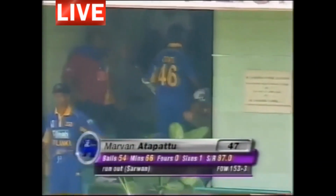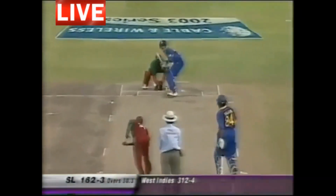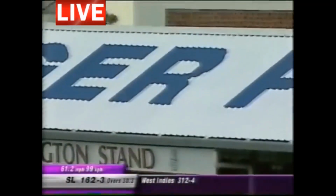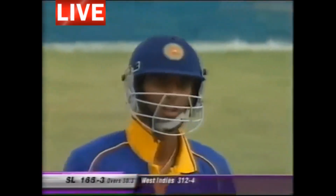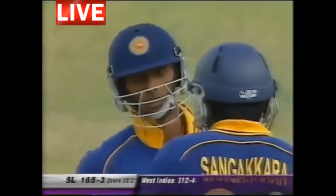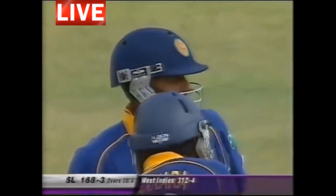Big blow for Sri Lanka, definitely. He's gone for the big hit and he's gotten it. That's 6. Well, that's the kind of result that Sri Lanka want. And Chandana.